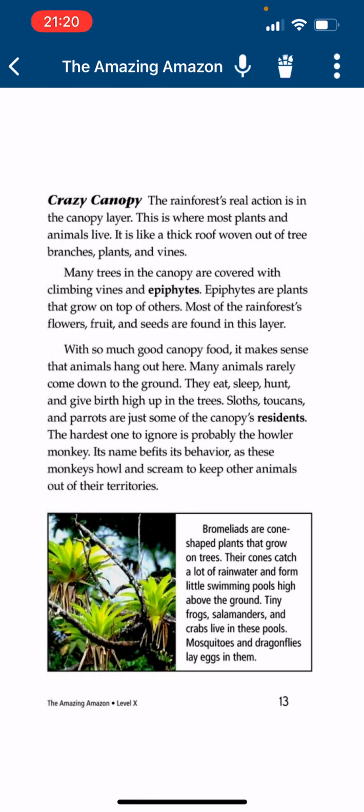Crazy canopy. The rainforest's real action is in the canopy layer. This is where the most plants and animals live. It is like a thick roof woven out of tree branches, plants, and vines. Many trees in the canopy are covered with climbing vines and epiphytes. Epiphytes are plants that grow on top of others. Most of the rainforest's flowers, fruit, and seeds are found in this layer. With so much good canopy food, it makes sense that animals hang out there.